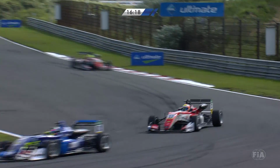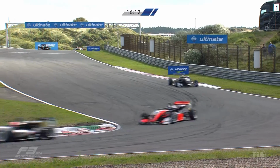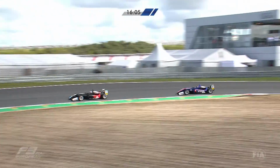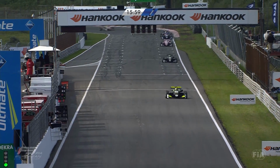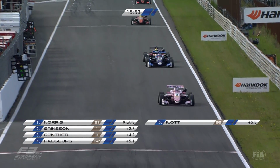So once again, Callum Islet just reels in the Ferdinand Habsburg car ahead of him. It's the battle for P4 between Ferdinand Habsburg and Callum Islet. They are within a tenth of each other. That's how close they are. Right now we're watching the number 33 car of Sato then, but here comes our race leader, Lando Norris, across the timing line. Now with some 2.7 seconds of margin over Joel Eriksson.